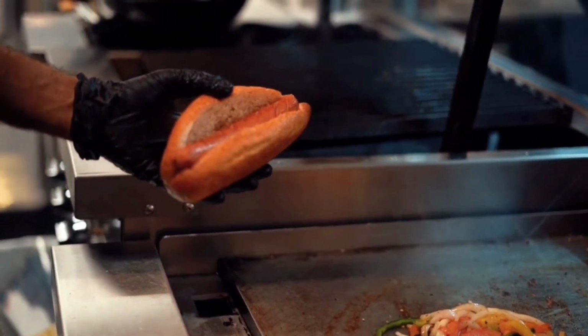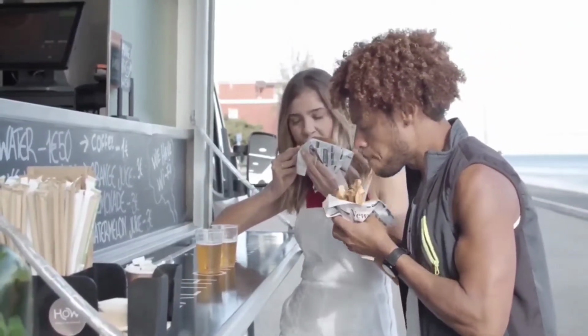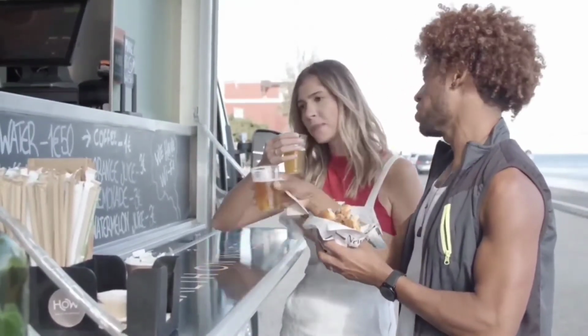The reason why I say probably is that every state, of course, has different rules and regulations, but it trickles down to the city. And most cities for food trucks are treated just like they are restaurants or cafes, and they need to have someone certified in food handling.